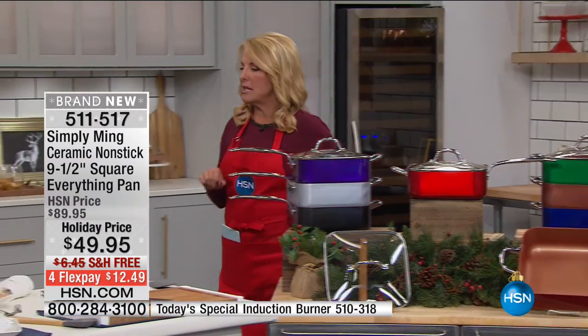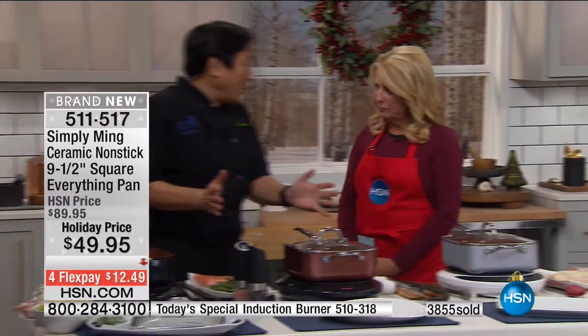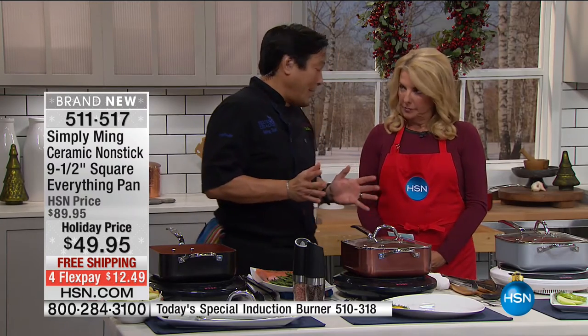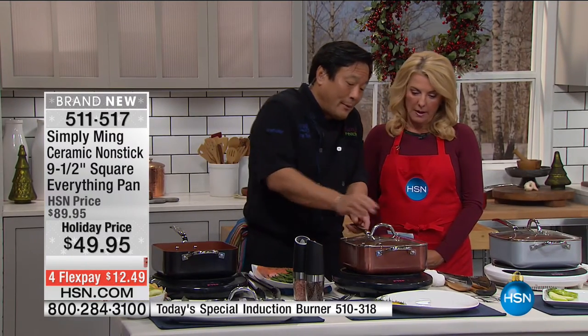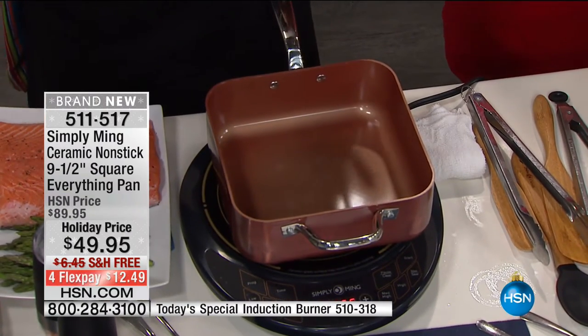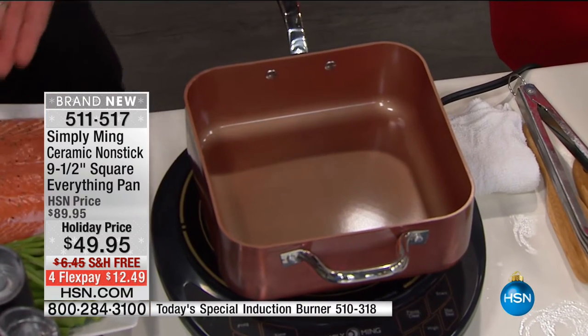So, Chef, why did you decide to create this deep-shaped pan? Well, we have the larger one, right? Which I love, but that really is feeding 4 to 8 people, right? So this one can feed 2 to 4 people, but it's a great size, and you can do anything in it. You can make frittatas in it. You can stir fry in it. You can take a gigantic piece of salmon like this and cook it.